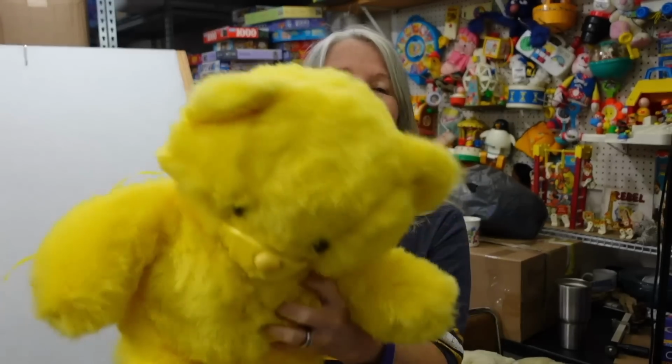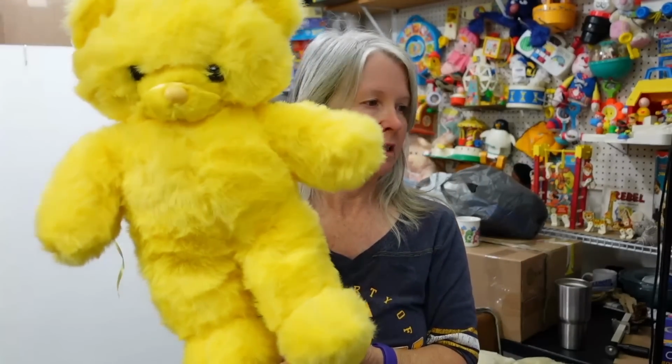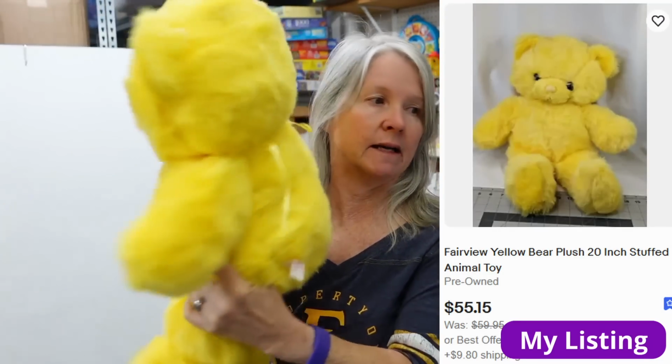This is Fairview. I think that was Kmart. My recollection is it's Kmart. But again, how adorable. I'm hoping $25, $30, but a lot of these hopefully will be more. But right now, my tentative guess, because these are all outside of my experience, is $20, $25. It's very yellow.